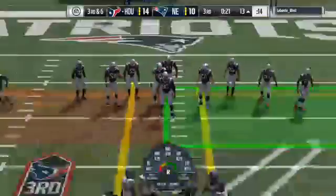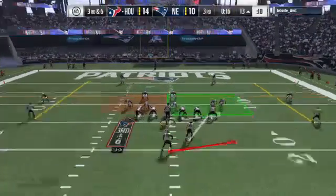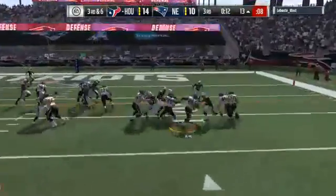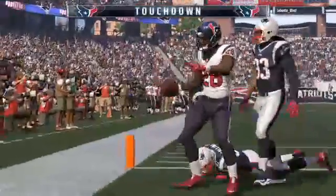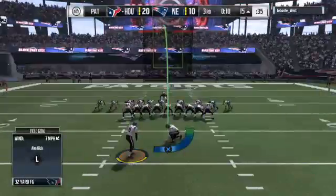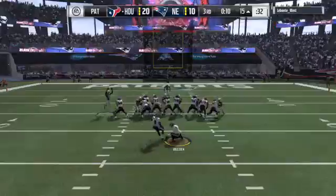7th play of the drive upcoming here on 3rd and 6. Defense thinking pass. They've got the nickel set out on 3rd and 6. And he's in. Touchdown, Houston. Alfred Blue, a 13-yard touchdown run. And the Texans will add on to their lead.